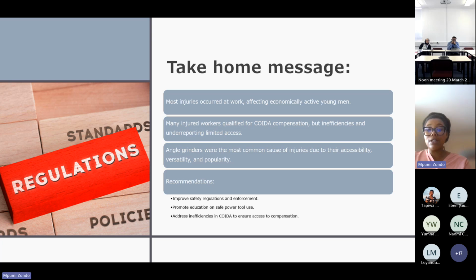The study also revealed that angle grinders were the most common tool implicated in these injuries. Their accessibility, affordability, and versatility make them increasingly popular in both occupational and domestic settings. This trend was further amplified during the COVID-19 pandemic as more people engaged in do-it-yourself projects as they had more time at home. However, the widespread use of grinders comes with significant risks, as evidenced by the high proportion of injuries linked to this tool.